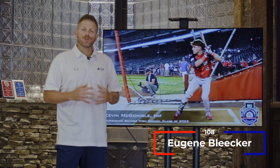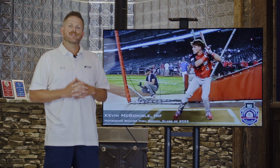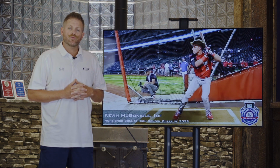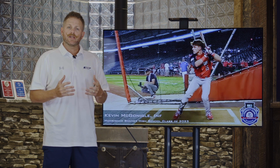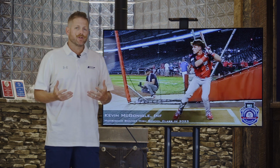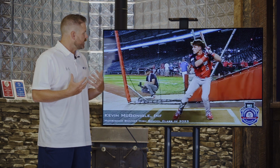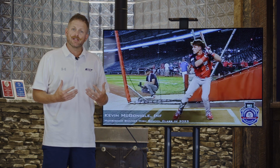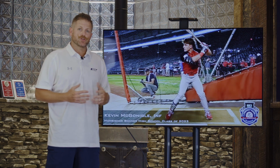So the next prospect we're going to look at in this year's draft is Kevin McGonigle, a 5'10", 187-pound left-handed hitter and right-handed thrower out of Monsignor Bonner High School in Pennsylvania. This is one of my favorite hitters in this year's draft. This is like watching a left-handed version of a Matt McLean kind of swing in high school. This kid has a really bright future, so let's dig into why.